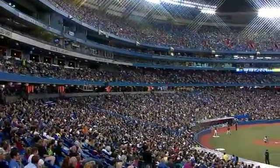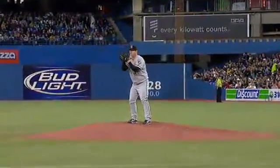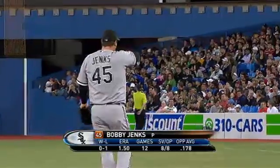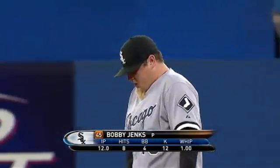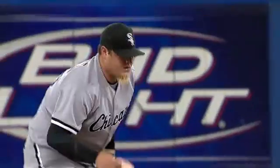Over 37,000 watching today as the Blue Jays lead the White Sox 6-2 and up by 4. Joey Cora, sitting in as manager for Ozzie Guillen, decides to give Bobby Jenks a little work. He'll appear in his 13th game. Yeah, last appeared on Tuesday in Cleveland. Picked up his 8th save of the year. 12 innings pitched, only 8 hits. He's averaging a strikeout per inning with 12 and 12.